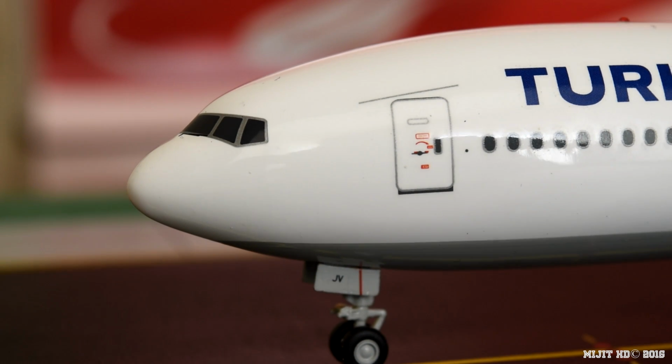Now just something to note, which you might have already noticed in this clip right here, you can see there are no pitot tubes or static ports. And that's quite surprising. If you saw my San Francisco to Istanbul livery of the Turkish Airlines 777 review, you would have noticed that they did have pitot tubes and static port markings, and they had the aircraft name and also the Boeing logo there. I don't know why they haven't done it.